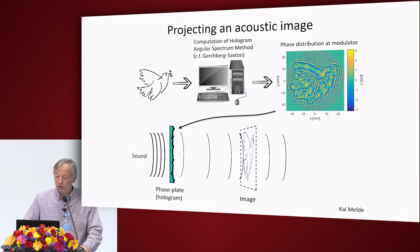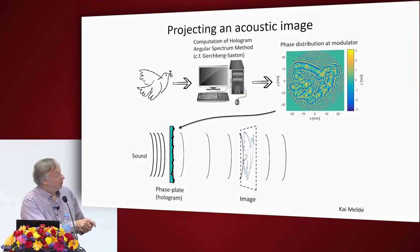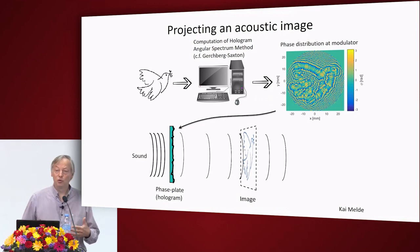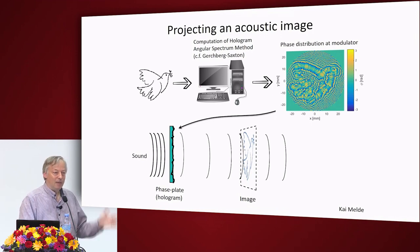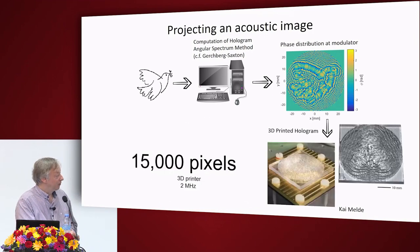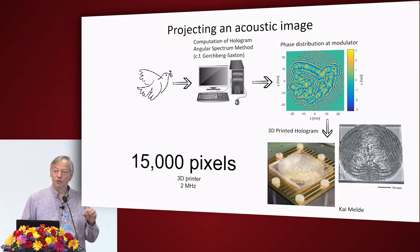Once you've computed this, you know that this phase distribution here, if you can project this phase distribution onto your ultrasound wave, it should form this image, right? And the phase here is minus pi to pi. And that means we need to put a mask in front of the ultrasound, and this we can 3D print because the height will correspond to a particular phase value. So all we need to do is take the phase, convert it into a height map, go to the 3D printer, and we print the hologram.